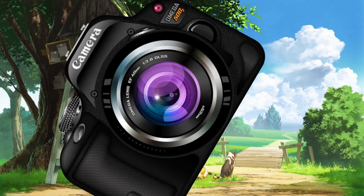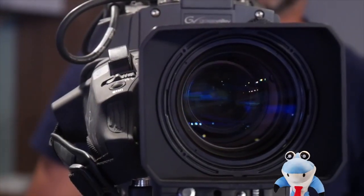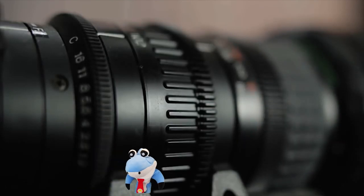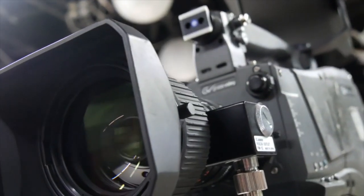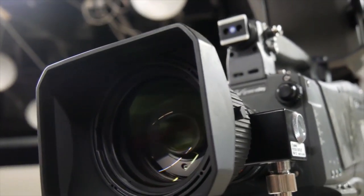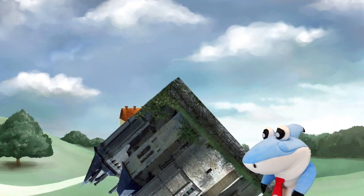Whoa. I was smiling just in time for that picture on that awesome camera. Whoa, look at the lens move like that. Cameras are so cool because it can capture any moment. I think it's really interesting that you can just take a picture and look at it right after. I wonder how cameras work. Wow, maybe we'll do a video on that sometime.